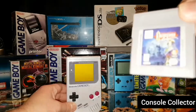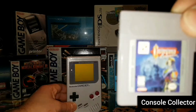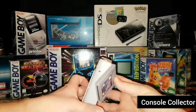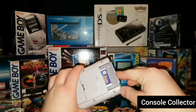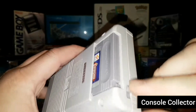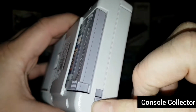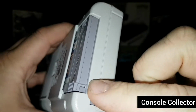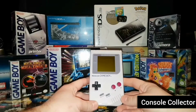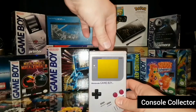This is what a Game Boy cartridge looks like. This is Castlevania Legends. Basically, you would slide it into the back here, click this on, and it actually locked in right here, preventing the game from being pulled out once it was in. Because, you know, kids back then would try to yank that out. So after that, you were ready to rock and roll.